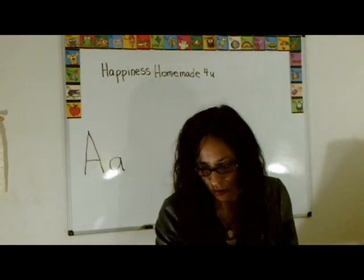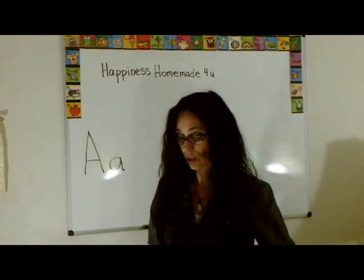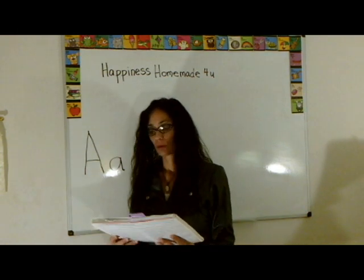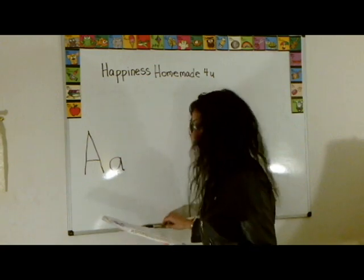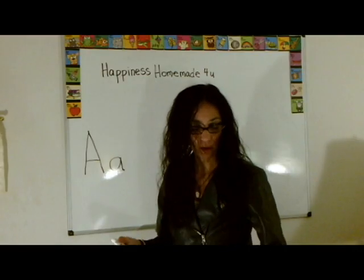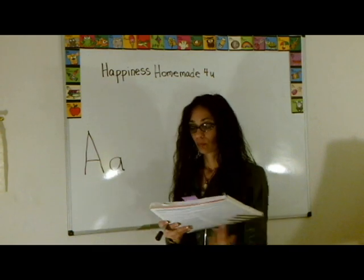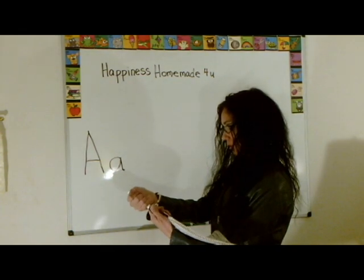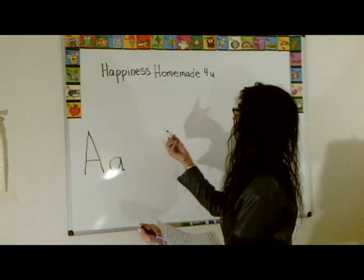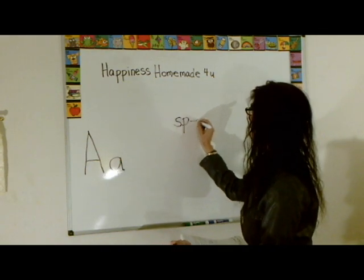So my suggestion for the visual arts, the spatial learner, is to write the word and draw a picture. Let's see. Write it in a font, alphabet. Okay, I'm going to do an example for you. Let's just use the word spelling. We're talking about spelling. S-P-E-L-L-I-N-G.